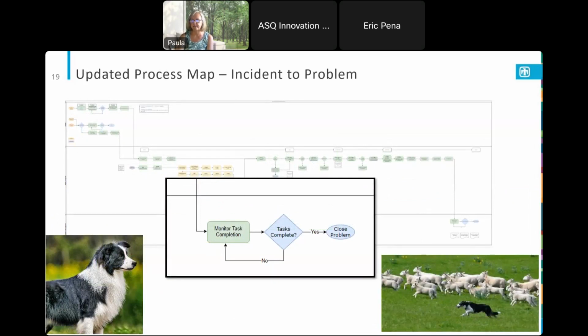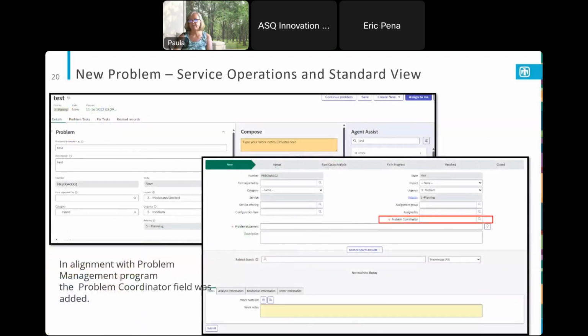When we look at the incident to problem, we monitor task to completion. Is the task completed and closed? And that's just the very tail end of this. Our new problem service operational standard view, this is it. And so again, much simpler than what we had before.